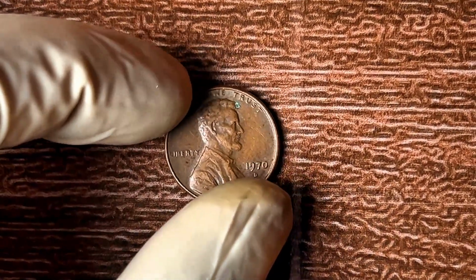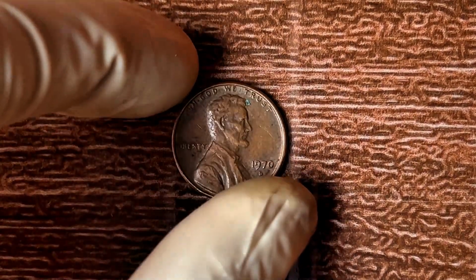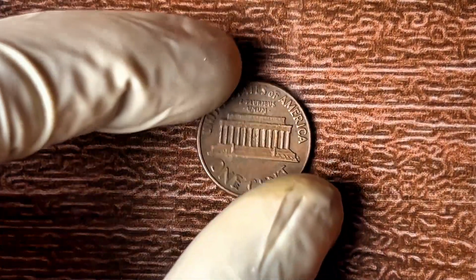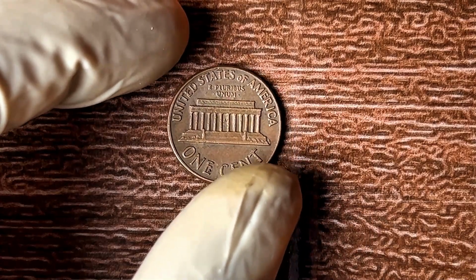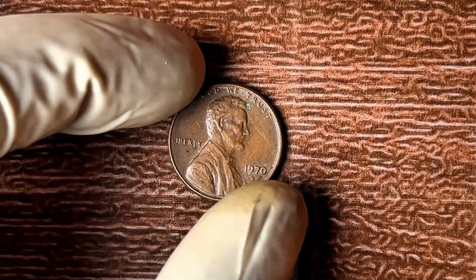So, how do you find out if you have the golden, or in this case, copper, ticket? First, check for the 1970 date with the D mint mark below it. Then, closely examine the numbers for any doubling. If you spot that doubling, congratulations, you might just be holding a six-figure fortune in your hand.